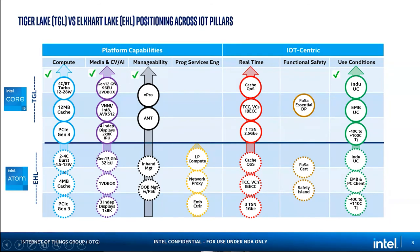That being said, the eHalec, the Atom or Celeron processor, the eHalec system, they are focused on the display, right? The graphics, they have up to 3 independent displays and can run on 1 8K. But compared to the Tiger Lake, which can support up to 2 8K or 4 independent 4K displays. So there are some performance differences also.